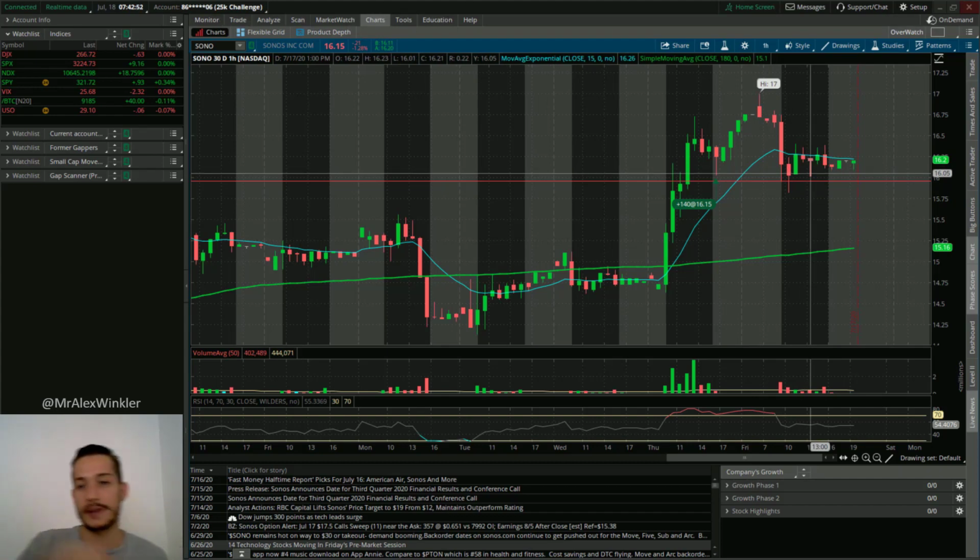You're never looking for perfect entries, perfect exits. You're trying to get the meat of the move. If there's a 20% move, if you walk away with 5-10% of that, that's great, right? It's all about getting a nice chunk out of it.